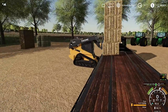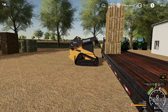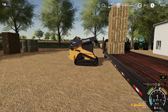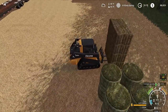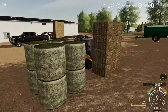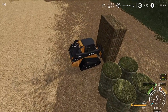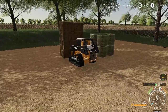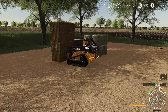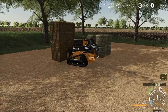That'll do, that'll do, donkey. Let's drop it off right here. There we go. Oh, perfect. All right, nice and easy. I almost think the pallet forks work better than a bale spear, to be honest with you. Oh, don't you tip. Come on. Hit back. There you go. Okay. Now, dear Lord, let's just set the cruise control. Perfect.